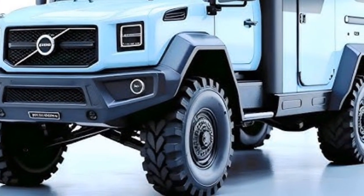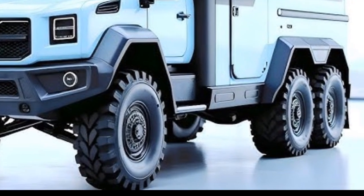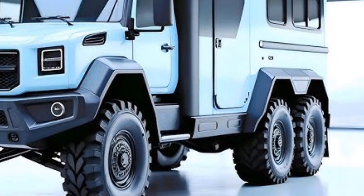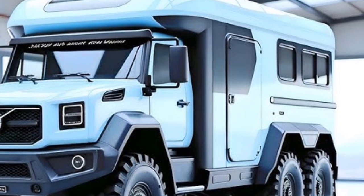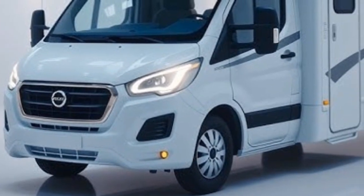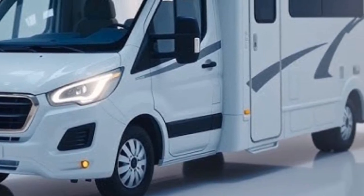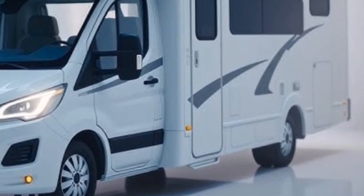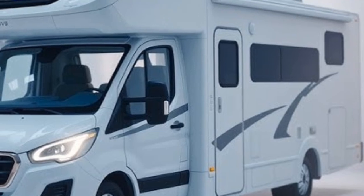Technology is a huge part of the Volvo Moto Home experience. Some key features include a fully digital dashboard with a touchscreen infotainment system that controls everything from navigation to climate control, voice commands for adjusting lights, temperature, and music, AI-powered trip planning, which suggests the best camping spots, charging stations, and scenic routes, remote monitoring through a mobile app, allowing you to check battery levels, security cameras, and even start preheating the interior on cold mornings.